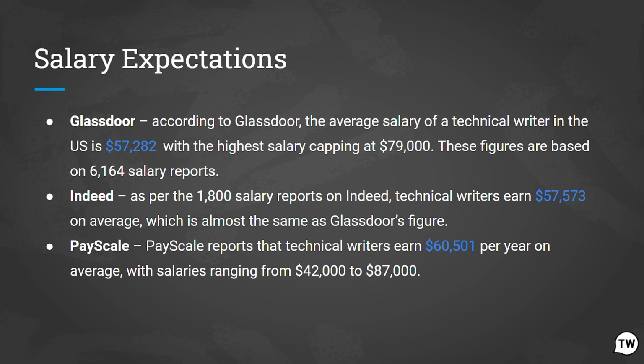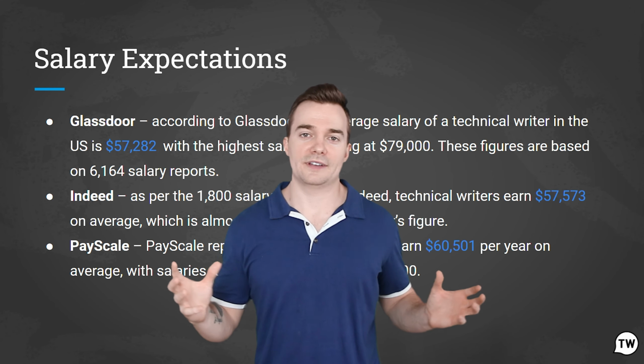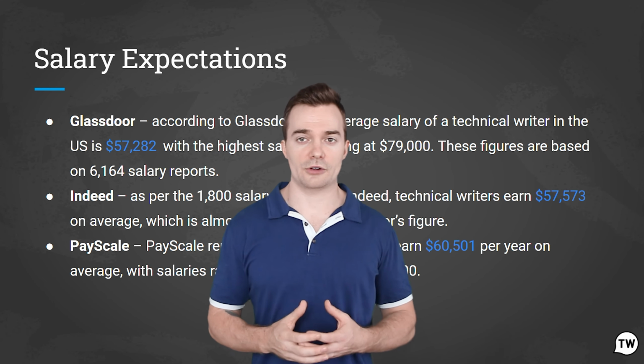These figures are based on over 6,000 salary reports. And according to Indeed, as per 1,800 salary reports that they looked at, technical writers earn about $57,000 on average, which is almost the same as Glassdoor's figure. And PayScale reports that technical writers earn about $60,000 per year on average, with salaries ranging from $42,000 to $87,000. So here we have several different sources for you to understand salary estimates.